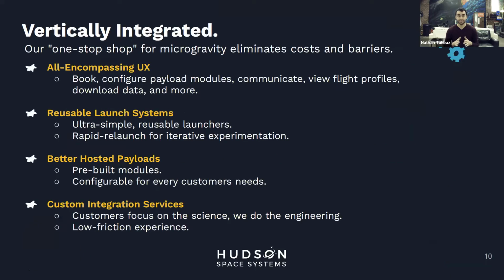That end-to-end service is wrapped up in a user experience that allows our customers to access their data, book launches, configure their payloads. We have reusable launch systems that are low cost and allow us to control when we're launching and to keep the costs low. We have better hosted payloads that make it simple for our customers, and custom integration services that make it easy for us to integrate our customers' experiments.